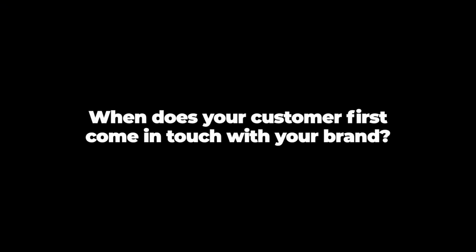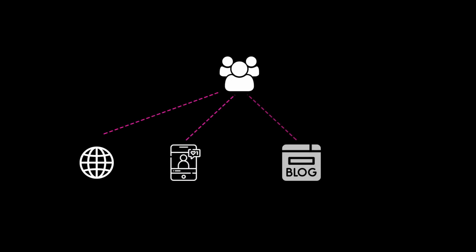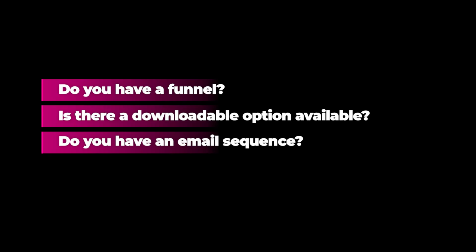So think about your own brand and start with the individual touchpoints. When does your customer first come in touch with your brand? Is it your website? Is it a social media post? Is it your blog post? Is it a podcast? And think about how they would then take the next step. Do you have a funnel in place? Do you have something that they can download and opt into? And then do you have an email sequence that follows up on that?